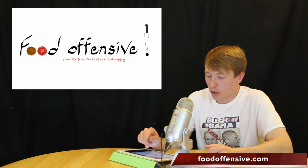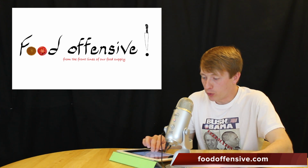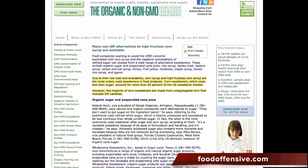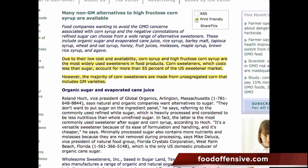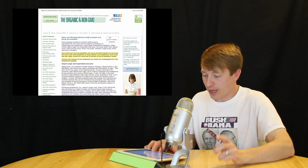And starting out here, of course, you can't get away from the GMO issue. There's an article, the Organic and Non-Organic reports on this: Many non-GM alternatives to high fructose corn syrup are available. I wanted to look at this just because of one little quote they make. It says, due to their low cost and availability, corn syrup and high fructose corn syrup are the most widely used sweeteners in food products. Corn sweeteners, which cost less than sugar, account for more than 55% of the U.S. sweetener market. However, the majority of corn sweeteners are made from unsegregated corn that includes GM varieties. See, that's one of my issues.